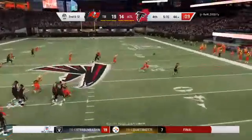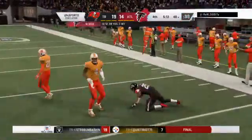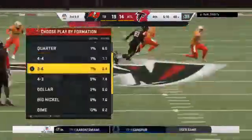On 2nd and 12, Vick. He'll get this to Eckler. 4 yards on the pickup, and that'll bring up a third down.